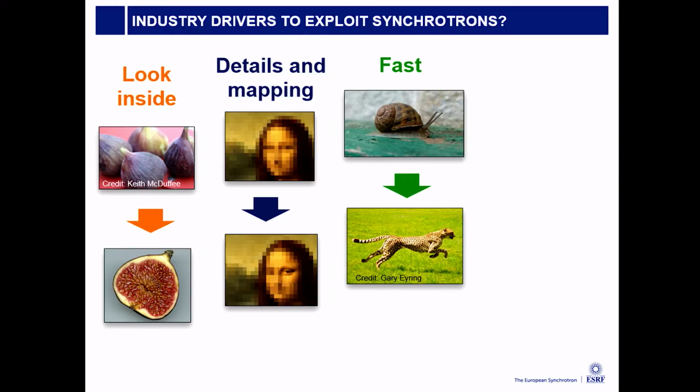We can go very fast because we've got lots of photons, a huge quantity of photons. Using those, we can go very fast, looking at things that are dynamically changing, so filming them as they're moving and changing. We've done work with medical devices, watching the device as it's doing its thing inside whatever object it might be in. We've done some nice work with a European client in that domain.